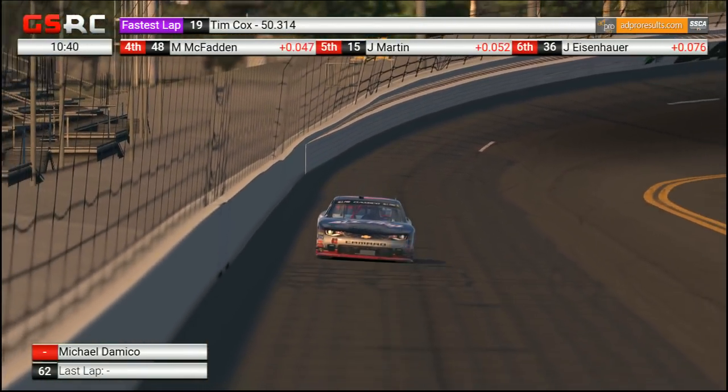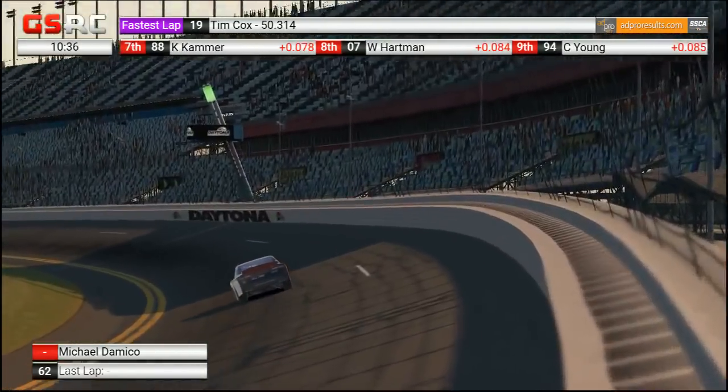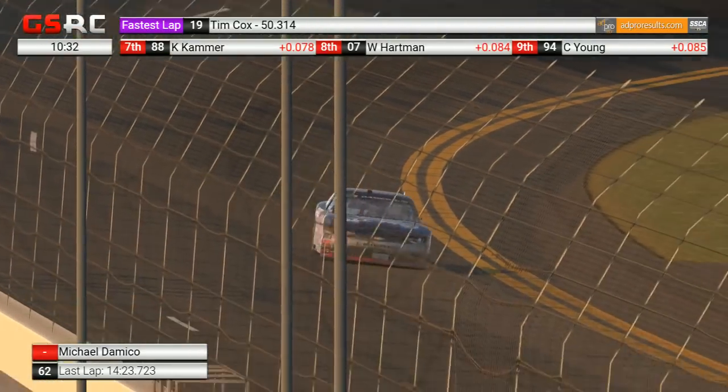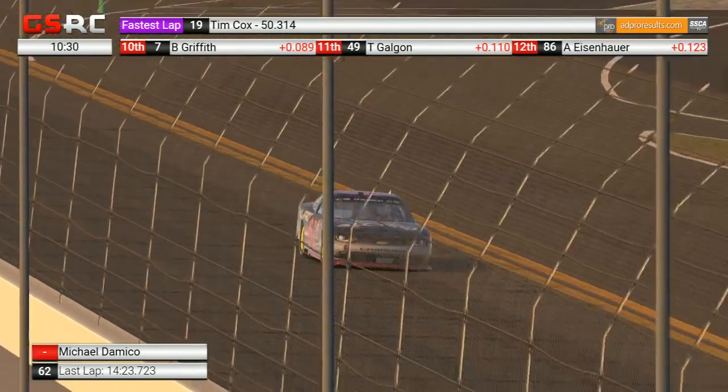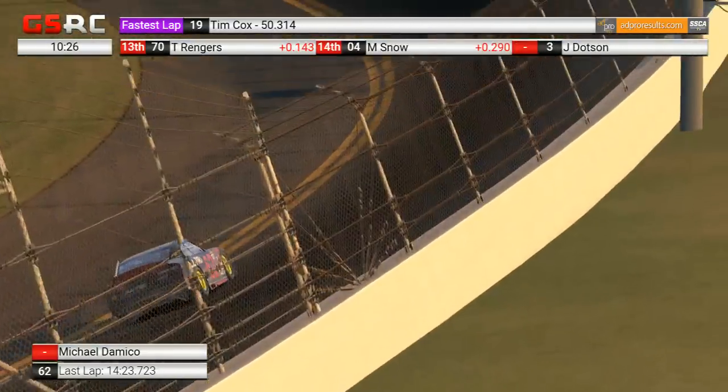We're looking right now at Michael D'Amico putting in his qualifying time, looking to beat that 50.314. And I guess he's on his hot lap right now. That was his warm-up lap, so now he's going to put in his hot lap.